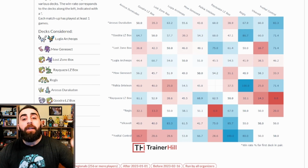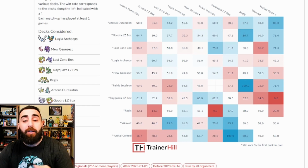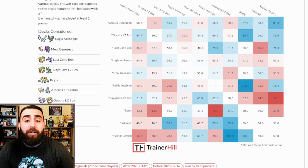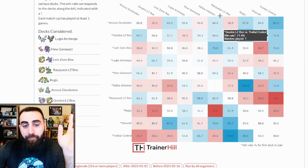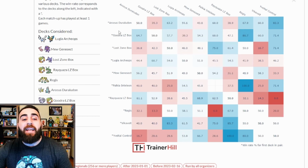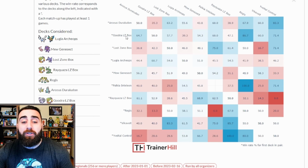We're going to start. This is listed alphabetically, going from top down and from left to right. So it's not ranking, it's not percent meta share, it's just alphabetical top to bottom. And if you notice this diagonal, it's where the decks meet. Arceus Duraludon is going to have a 50% matchup into Arceus Duraludon. Lost Zone Goodra is going to have a 50% into Lost Zone Goodra. So this entire diagonal is mirror matches, and it should be 50-50.